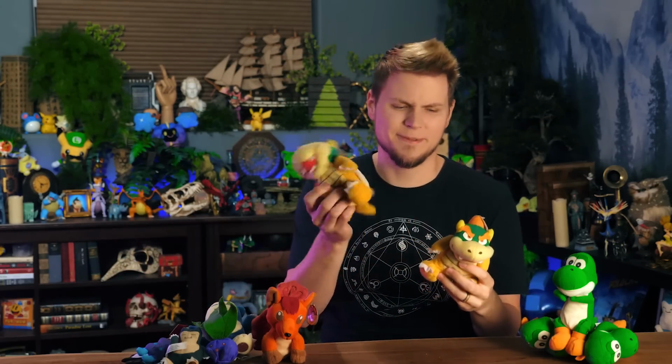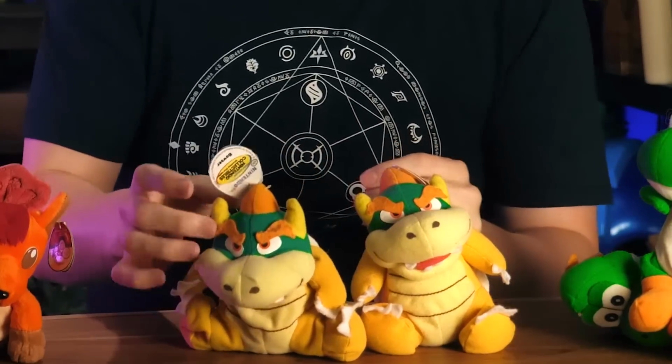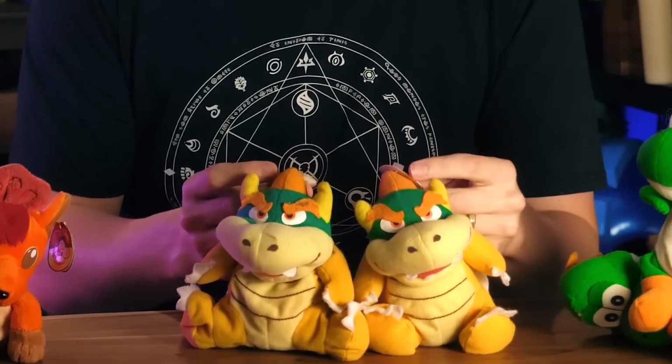And it's more than just this. I actually had no idea. It makes a sound. Also, there's a second one. This one doesn't make a sound. Is it the same tag? It's the same tag. Oh, it's a slightly different tag. This one just says Bowser. This one says talking plush characters. It's another Bowser. And another Bowser. And this one's tiny and a keychain.